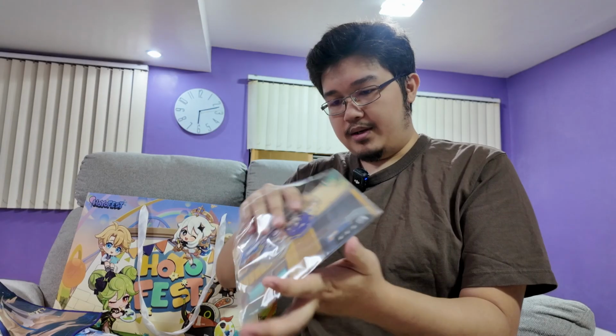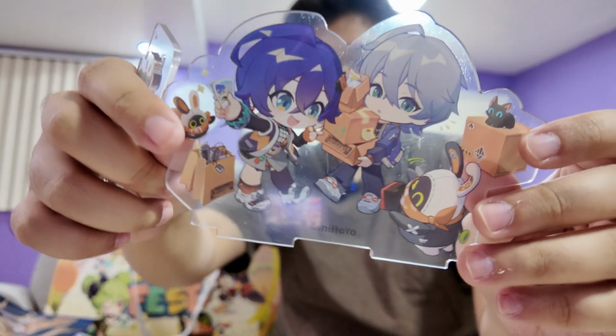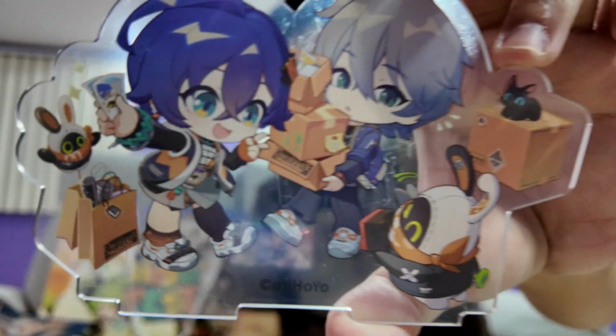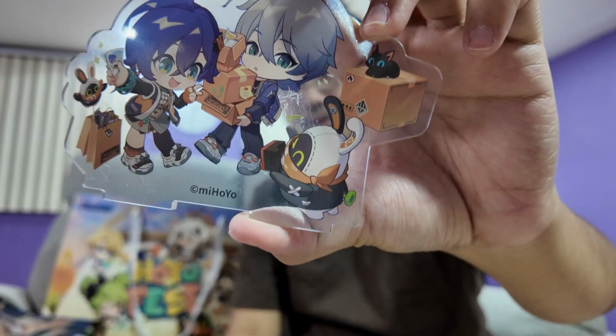Let me just open it. And here we are. Right there. Oh man, it looks so nice. Well, there's some scratches, but not that bad. So there you go. So cute. I love Belle, man. Belle is cute. Wise, I'm gonna cosplay as him next year. And EOS, got two of them. Really, really cute. And there you go.